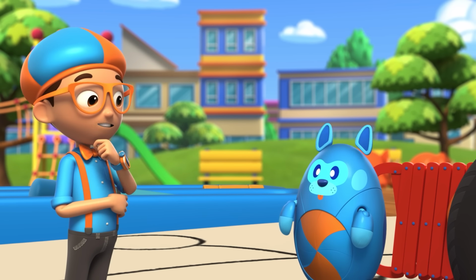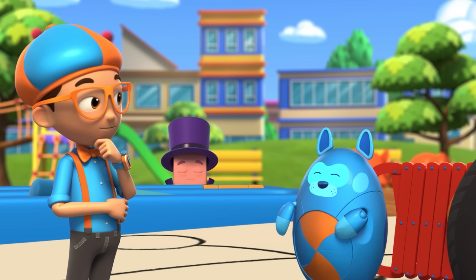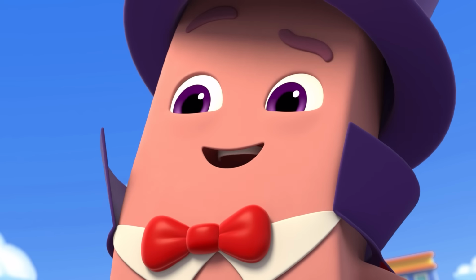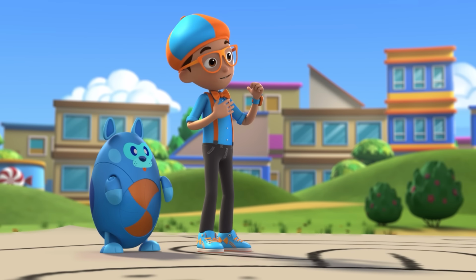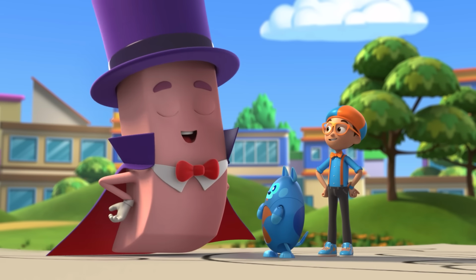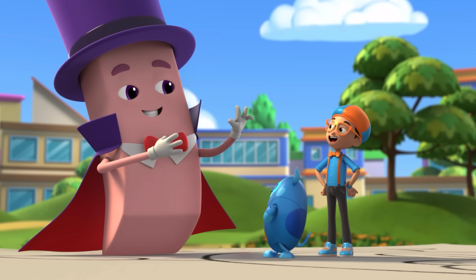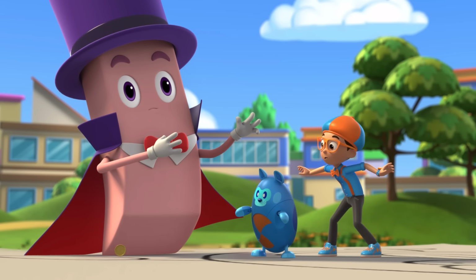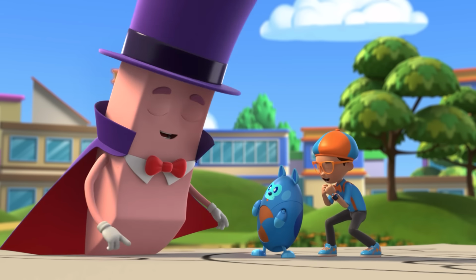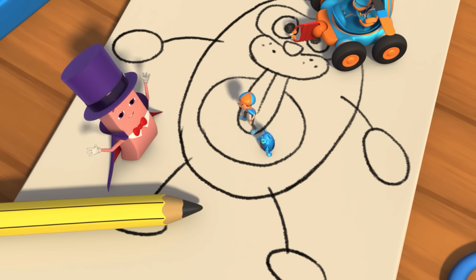Even up close, it sure does need some changes. Maybe I can help. Huh? I am the amazing Ernie! Hey, it's me, Blippi, and this is Debo. We're here to learn how an eraser works. Well, you came to the right eraser because I can make anything disappear, even pencil markings. That's amazing! Come see, it's the best show in town!